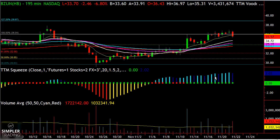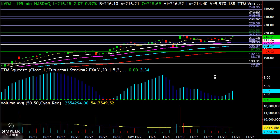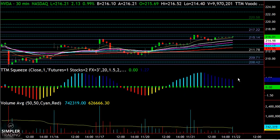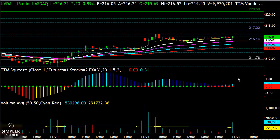And then from there, I want to keep an eye on NVIDIA, which also doesn't have a squeeze setting up, but we do have a nice rounded bottom setting up for a pop as well. When I see that, I like to drill down and say, is there any squeeze on any smaller time frame? There's nothing on the 38, nothing on the 78, nothing on the 30. Is there anything on the 15? There's a 15. That's not potentially a huge move, but certainly tradable, potentially moving up to that 220.58. So I like that for tomorrow.